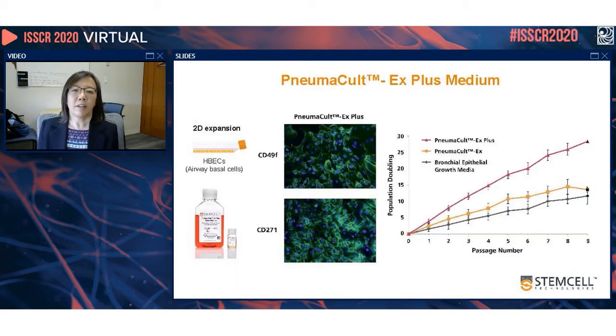PneumaCult-Ex Plus medium, developed by STEMCELL Technologies, is a serum- and BPE-free medium that supports airway basal cell culture for extended passages. The ICC staining data in the middle of this slide shows the basal cell markers CD49f and CD271 widely expressed in the basal cells cultured in PneumaCult-Ex Plus. The plot on the right side is a comparison of PneumaCult-Ex Plus with two other conventional media, which demonstrated that the cells grow faster and can reach more population doublings for extended passages in PneumaCult-Ex Plus medium.